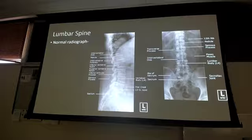So here, it looks like this L5-S1 joint space is a little closed off, right? We talked about how the disc spaces are larger in the lumbar spine. So the question is, is that normal or is that abnormal? Well, I put normal radiograph on the slide. So it's normal. And you're like, well, why?